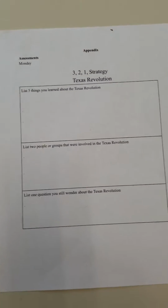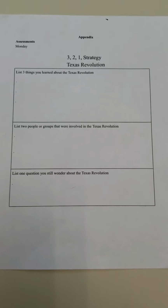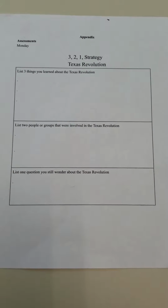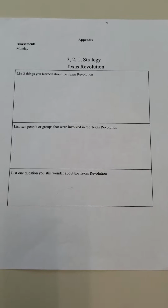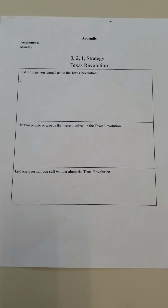Our Monday assessment is going to be our 3-2-1 strategy on the Texas Revolution. First, the students are going to list 3 things they learned about the Texas Revolution, list 2 people or groups that were involved in the Texas Revolution, and the last one would be to list 1 question they still wonder about the Texas Revolution. With this, we go on to the second assessment for Tuesday.